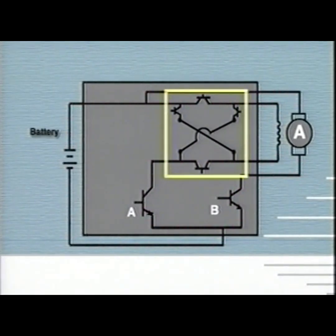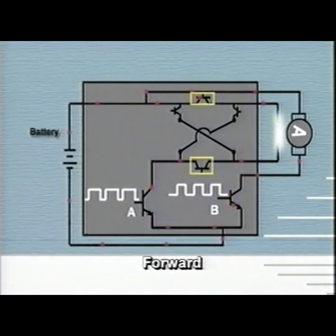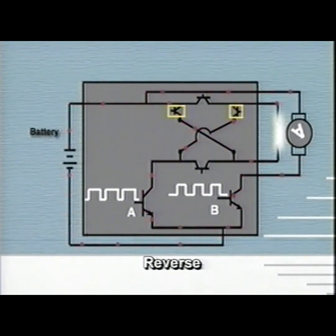The four transistors highlighted control the direction the truck will travel. When the forward direction is selected, these two transistors turn on and the other two are off. When reverse is selected, the opposite happens. The two transistors that were off in the forward direction now turn on, and the other two transistors turn off to change the polarity of the field coil by reversing the direction the current flows through the field coil.